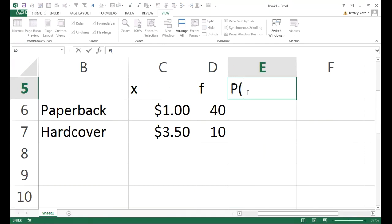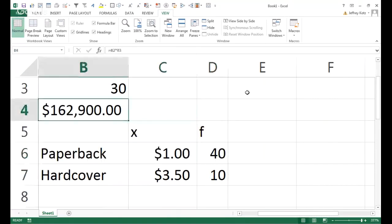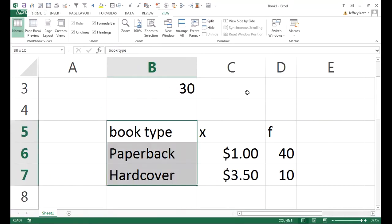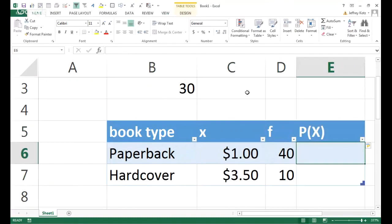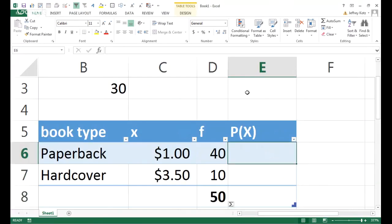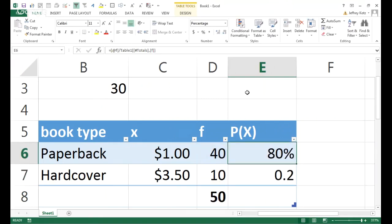One thing that would be useful to us to know would be what proportion of each type of book is sold. I'm going to press Control T to turn this into a table. I don't want this in the table. Okay. Now this is a table. I want to be able to get the relative frequency of each type. I'll start by calculating the sum, Alt equals AutoSum, and then the relative frequency of each type of book. Looks like it's 80% paperback and 20% hardcover.